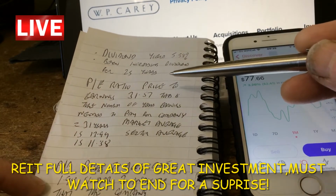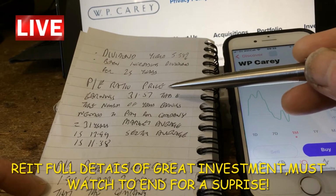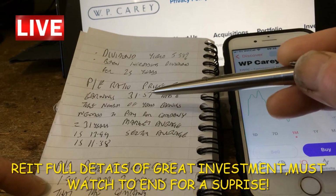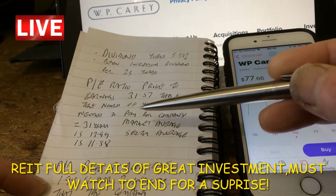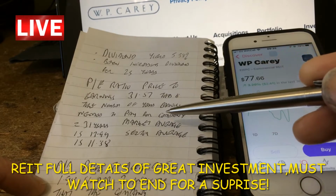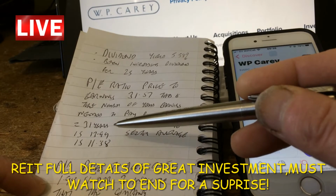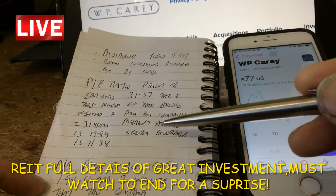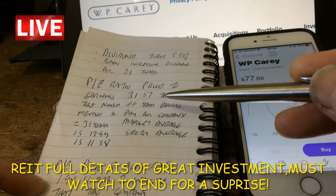The price to earning ratio is 31.57. This is the number of years earnings needed to pay for the company. In other words, 31 years. The market average PE ratio is 13.99 and the sector average is 11.38. Bear this one in mind.